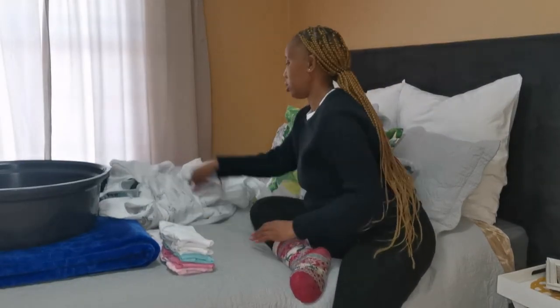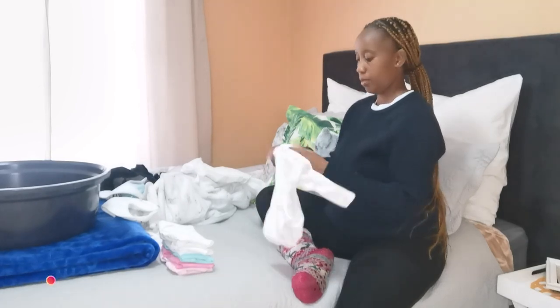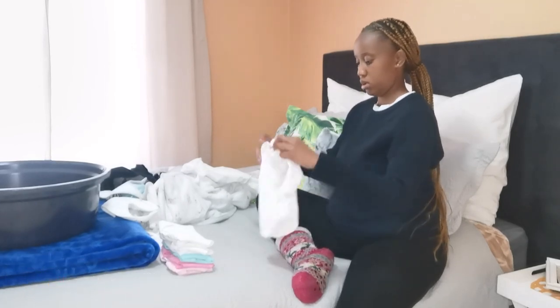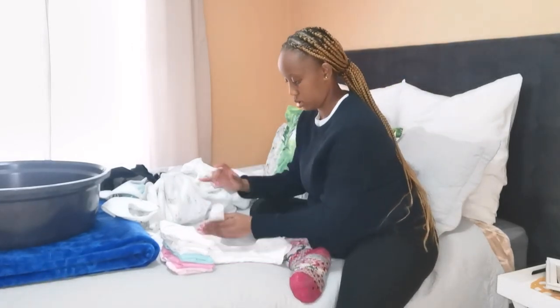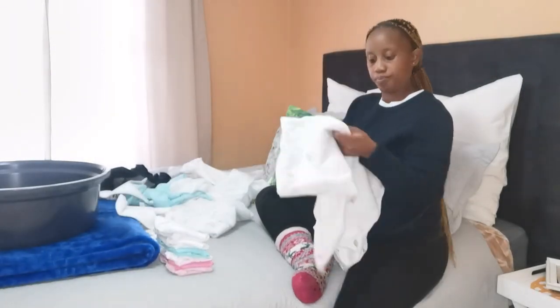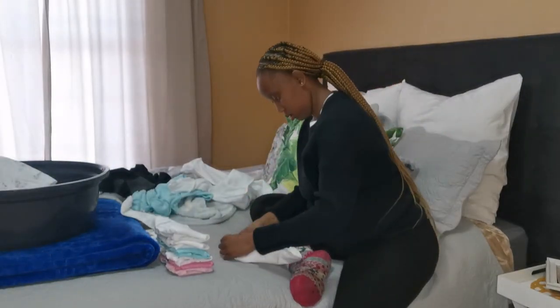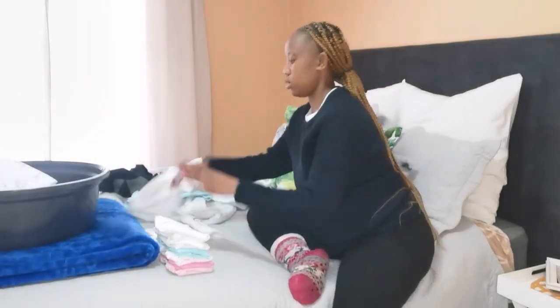I was scheduled to have my C-section around 4. Not scheduled, but there was someone in theater, so I had to wait for that person to be out of theater. During the time I was waiting, they were just trying to make me feel comfortable and relaxed. And I had my cesarean and I had my baby at 28 weeks. She weighed 1.2 kg and she stayed in NICU for a duration of 6 weeks.